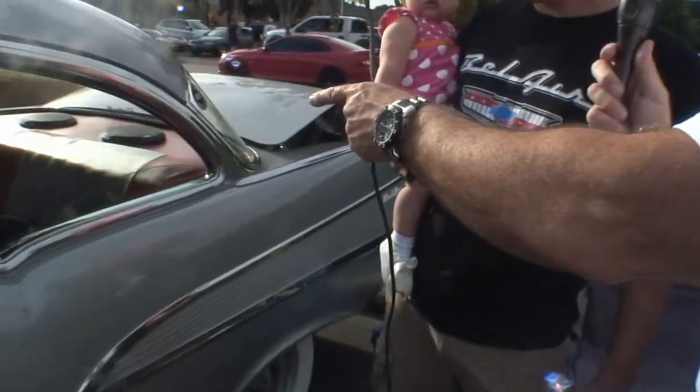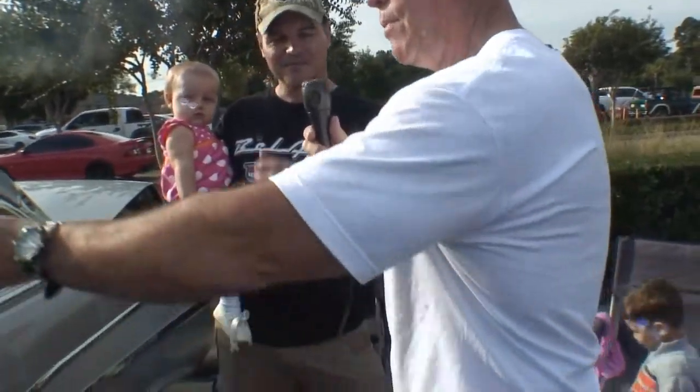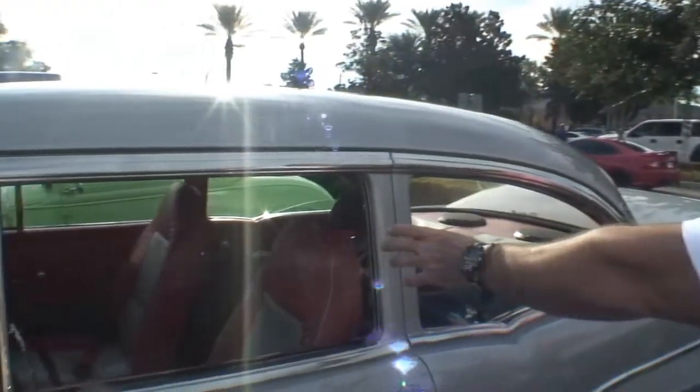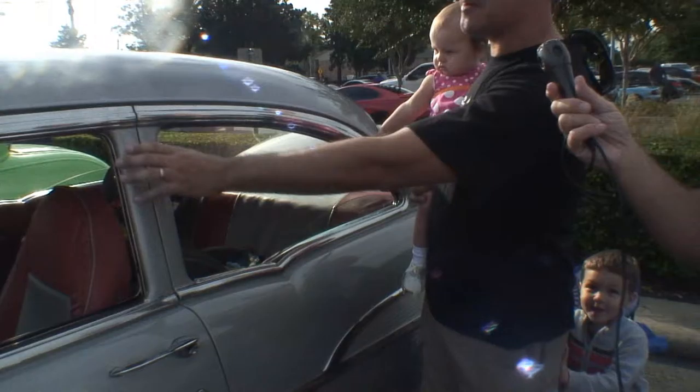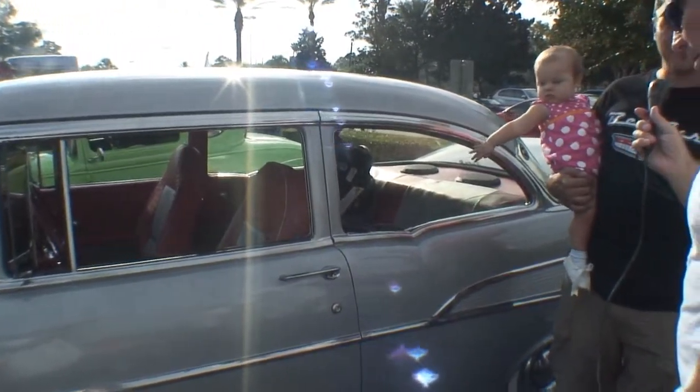At least there's a lot of room back here for the kids. Yes, tons of room. Now, this is called a post Chevrolet, correct? It's a sedan. The hardtops did not have this. Right, this is just a sedan. Gorgeous car.